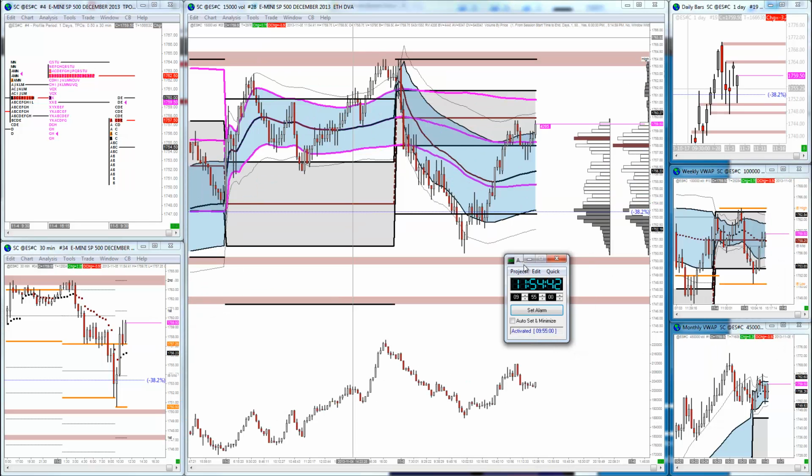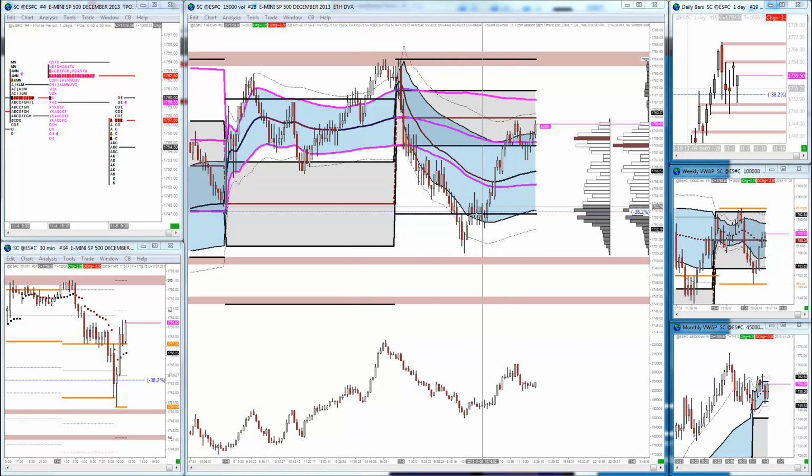Well, it is 5 to 12 Eastern time. I'm just going to call it a day here. I'm getting pretty frustrated. Missed my opportunity here, when we had this pullback, when we came all the way through the developing value, all the way back into this week's developing value, back up to yesterday's value, and we see this rotation outside of yesterday's value, and we've seen buyers respond here.